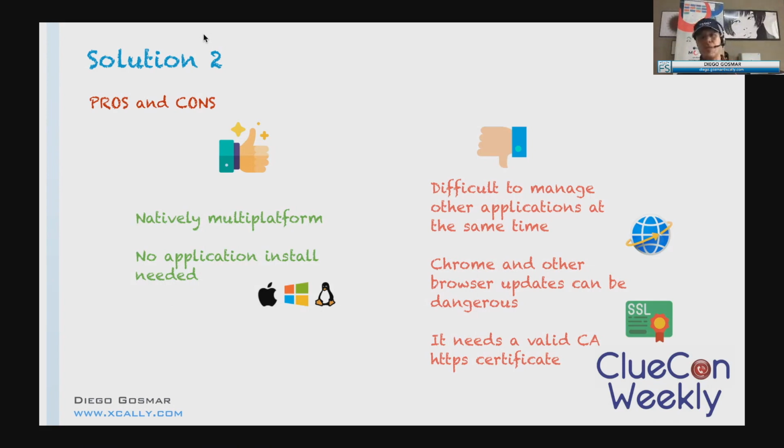There are also some disadvantages, in my opinion, to be taken into account when using this kind of solution. The first one, in our experience with customers, is that everything is inside the browser, all the voice application. It means that it's more difficult to manage other non-browser applications at the same time. So for example, I'm on a live call with a customer, I'm using my WebRTC application, and if I want to open, I don't know, a text editor or anything else, I need to move to a different window. It's not that easy to do.